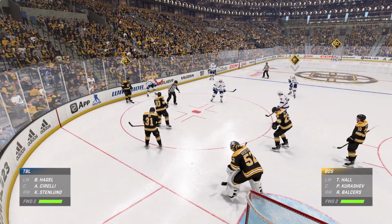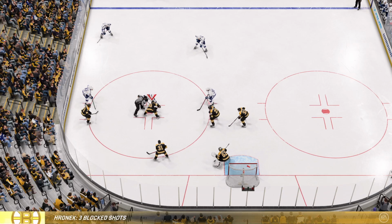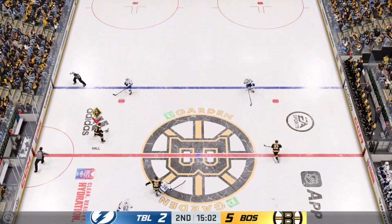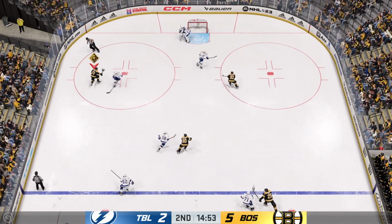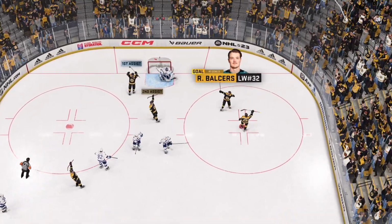Some last-second communication with the D as centers get ready to drop the puck. Puck is dropped and he wins the draw here in the defensive zone. On the attack into the offensive end, right up the gut. Scores! And right back the answer.